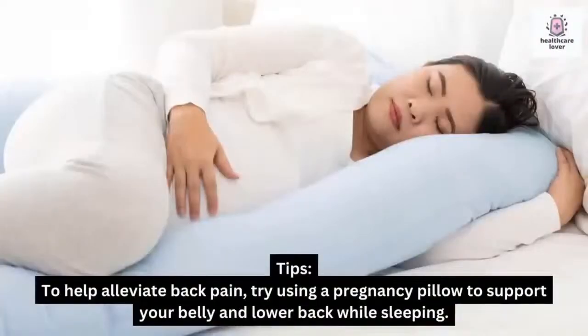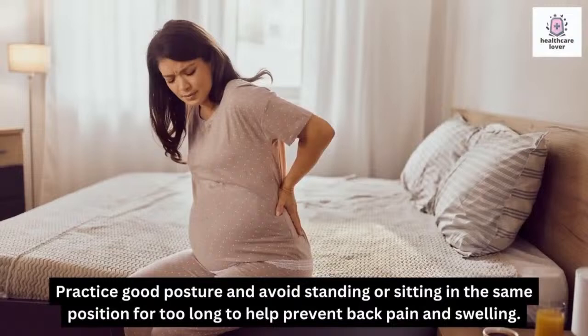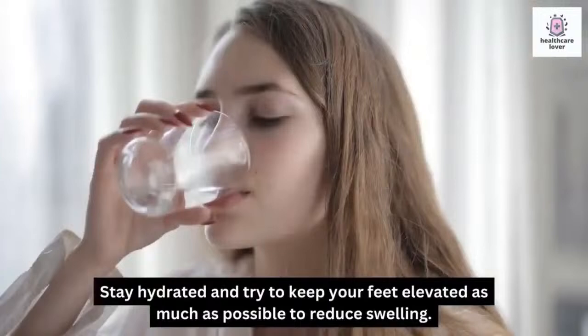Tips. To help alleviate back pain, try using a pregnancy pillow to support your belly and lower back while sleeping. Practice good posture and avoid standing or sitting in the same position for too long to help prevent back pain and swelling. Stay hydrated and try to keep your feet elevated as much as possible to reduce swelling.